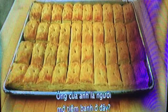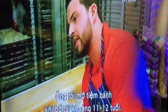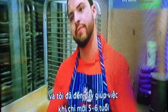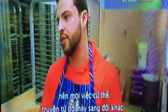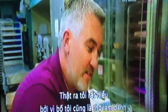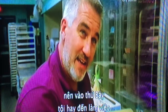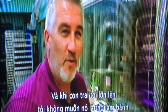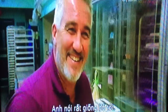Your grandfather was the one that set himself up in a bakery down here. My grandfather started the bakery. My dad was about 11, 12 years old. So my grandfather taught my dad how to do everything. I've been here since I was 5, 6 years old helping out. So everything's been passed down generation to generation. I actually relate to that because my dad was a baker. So when I was a little boy, my dad had a chain of bakeries. So when I was a kid, on a Saturday, I'd go work, earn a bit of money. And now my son's growing up. I don't want him to be a baker. It's too hard. It's really difficult. You sound like my dad.